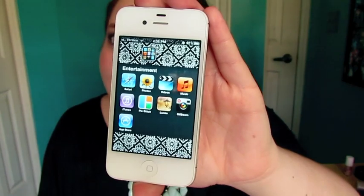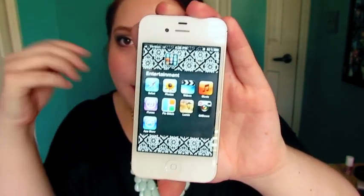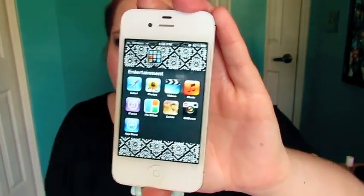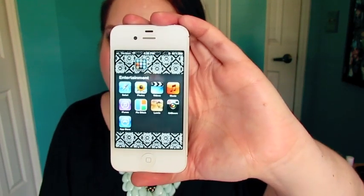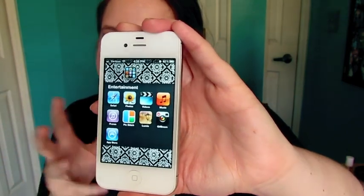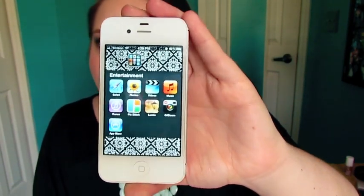If you want to upload a picture of two different things in one, you can make a collage of pictures, and it's really cool. And then Lumi, that's a cool app. A lot of people do it on Instagram with the stars and the hearts, and it makes your pictures more artsy and cute.